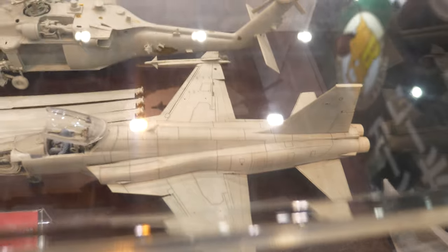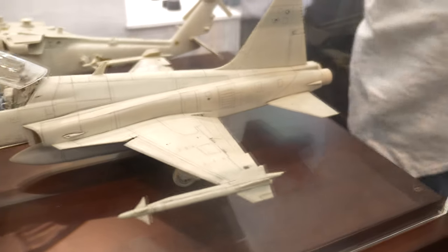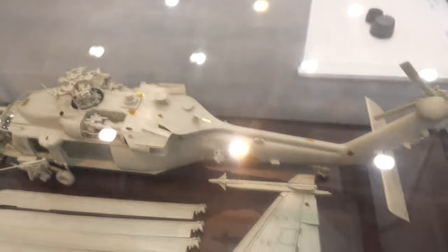Gonna be popular. Beside it, 1/32 scale, RF-5E, they do have quite a few F-5s in their range. This is the Recce Bird in 1/32 scale. That looks like a must-have as well.